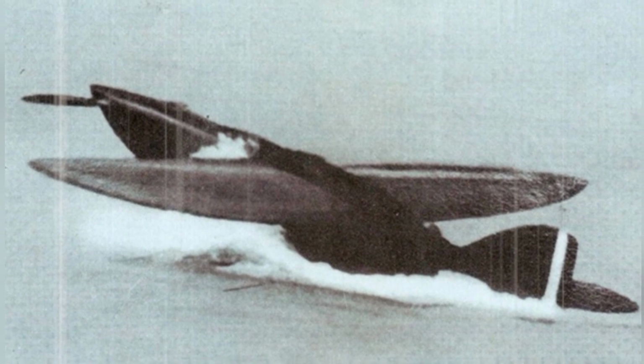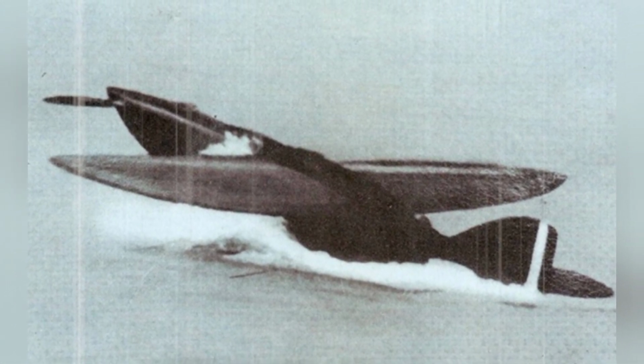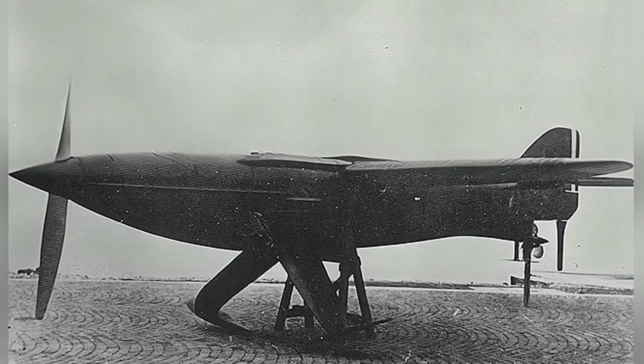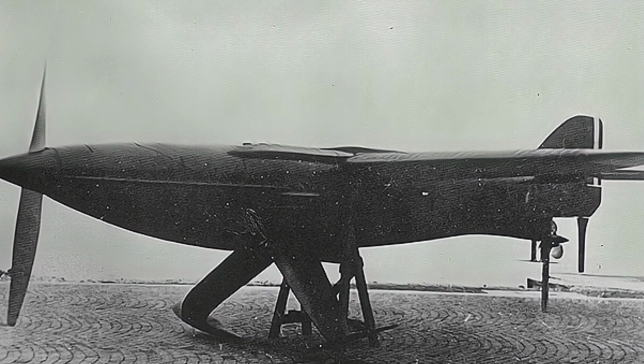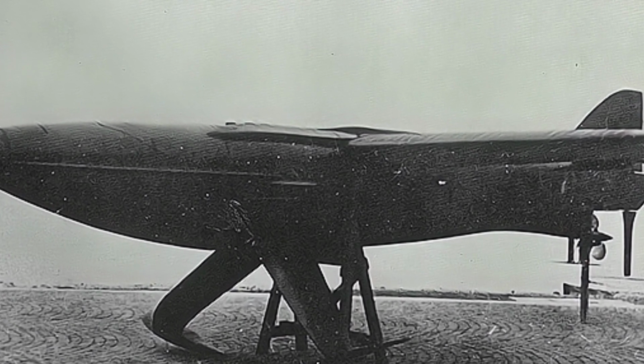What makes it special is the two small water wings located underneath the engine compartment, which could lift the nose of the aircraft out of the water once it reached a certain speed on the water. The pilot's reaction speed was crucial when flying the aircraft.